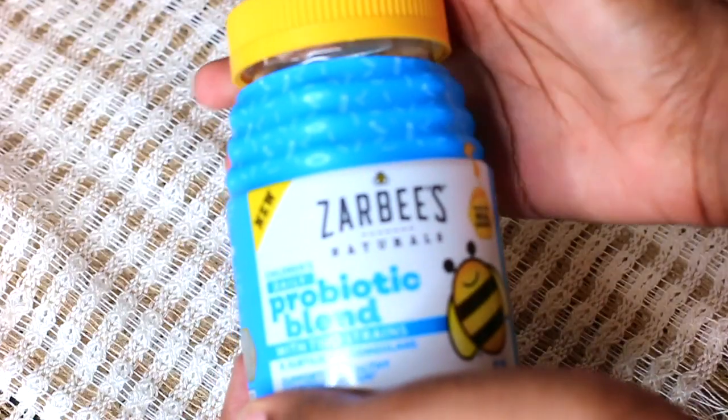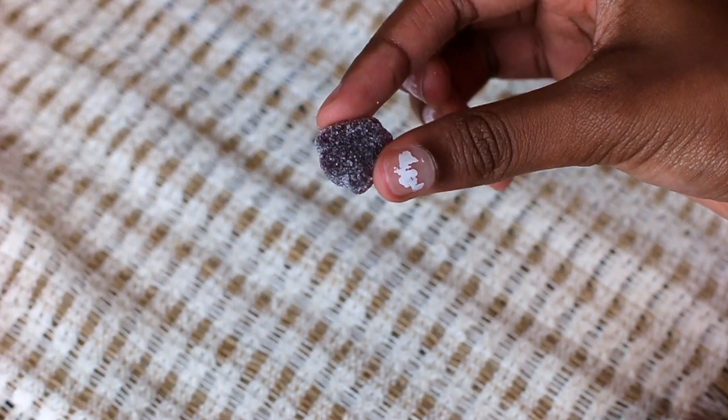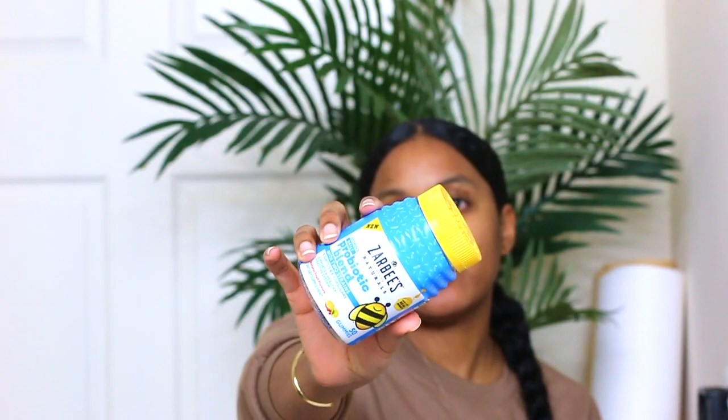Okay, so this next product that I have is Zarabee's Naturals, and it's a probiotic blend for kids. I got this for Naraya. Naraya's hair, you guys always ask me about it. One thing that I always make sure that she is doing is taking her vitamins and probiotics. A lot of you are probably like, why would you use that? What does that have to do with hair health? Your gut health is super important to your skin, to your hair, to your entire body. So you want to make sure that your gut health is on point and that you're actually taking probiotics to keep your gut nice and healthy.